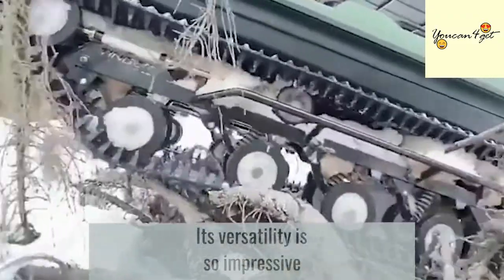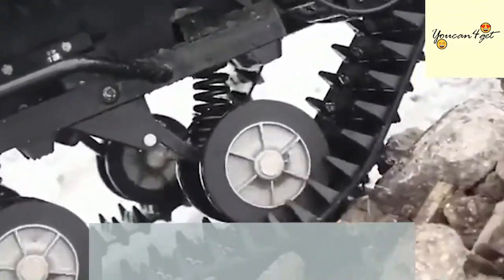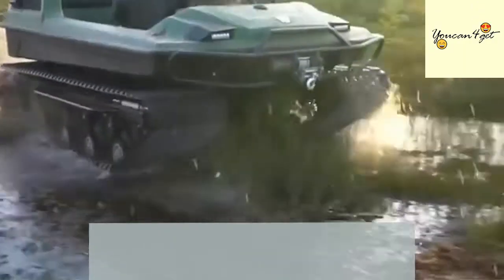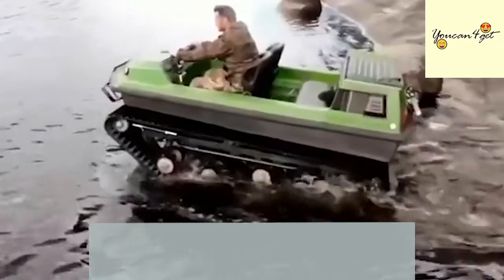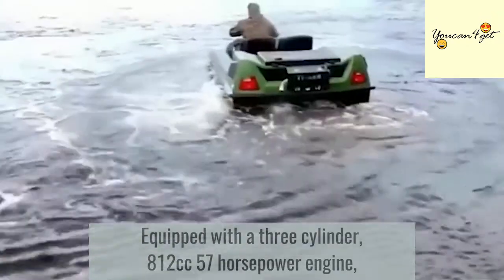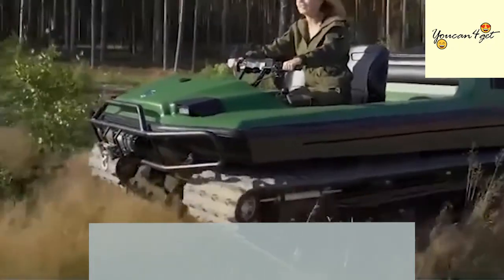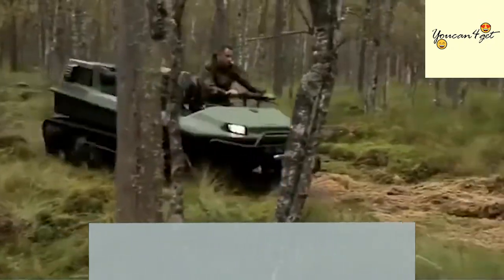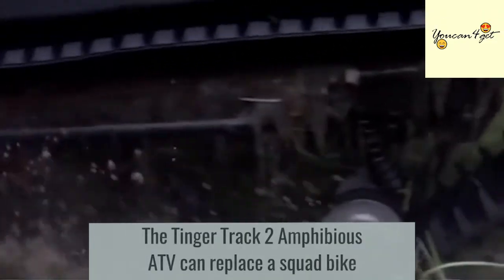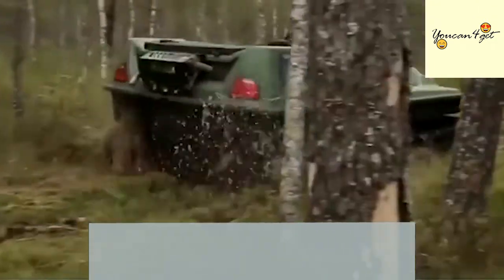Its versatility is so impressive that it can actually replace 5 different types of vehicles. Equipped with a 3-cylinder, 812cc, 57 horsepower engine, it's energy efficient and reliable. The Tinger Track 2 amphibious ATV can replace a squad bike as it allows you to ride through practically any rugged terrain.